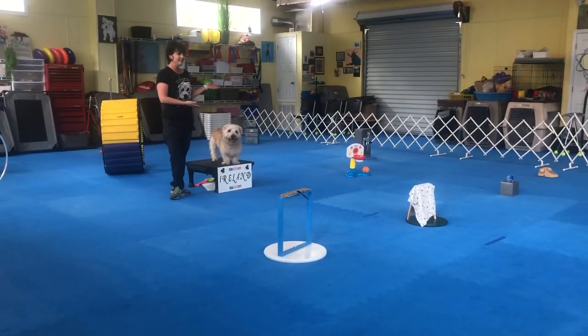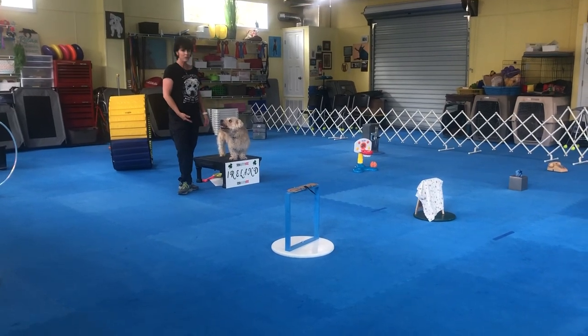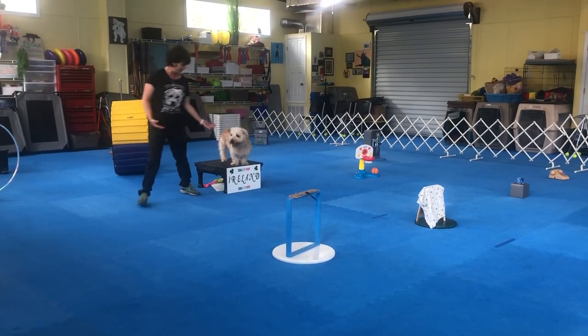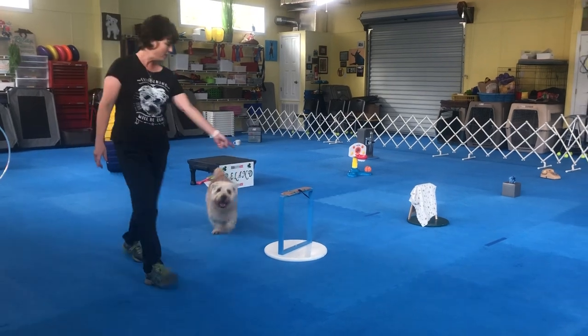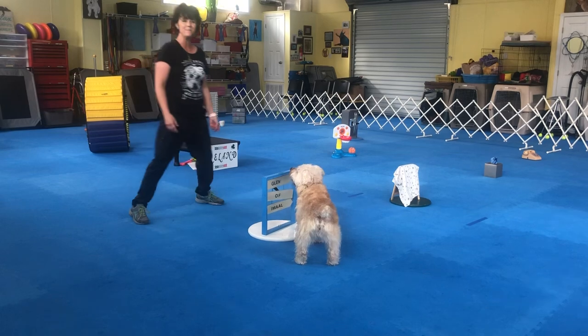This is Winston, and today we're going to share with you the heritage of Winston's breed. Winston is a rare breed. He is a Glen of Imaal Terrier. People always say, can you write that down for me? Because it is a mouthful.